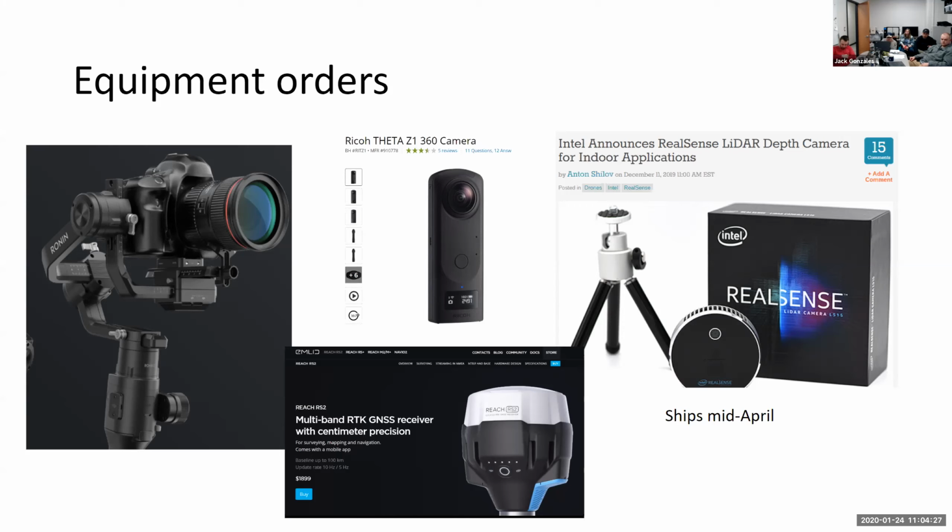I got a Reach RS2. Not that we don't have enough GPS units laying around, but the RS2 is about as good as it gets for that. Do we have it now? It just shipped, so we just got a notification. It will probably be here in another week or so. Which I think you still need to get me the data from, because I would like to compare the two. Well, you can do that.